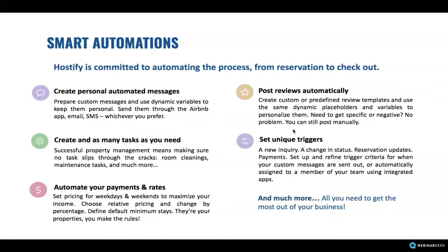We do as well an automatic review, especially for Airbnb, to automate these reviews that you will have to do after every checkout. And then set unique triggers, obviously, to set up any kind of trigger upon reservation, upon payment successful, upon new message received. So all these triggers can be set up.